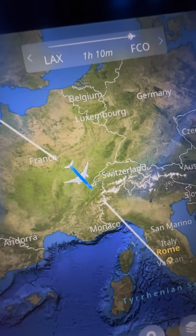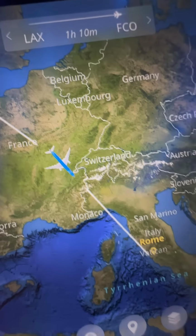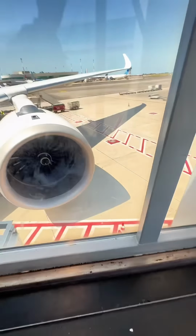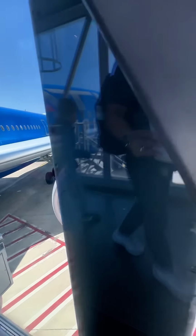About 8 hours later, we had our next meal service, which was breakfast. This included a cold ham and cheese sandwich, which honestly I didn't eat, a couple granola bars, and then a warm croissant, which was actually pretty good. After 11 hours and 31 minutes, we were finally walking off the airplane.